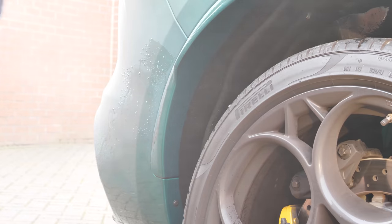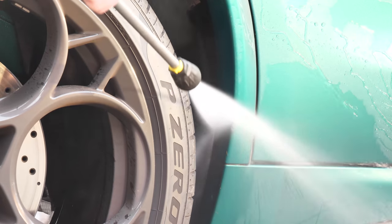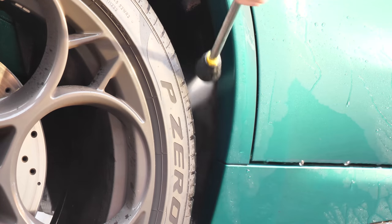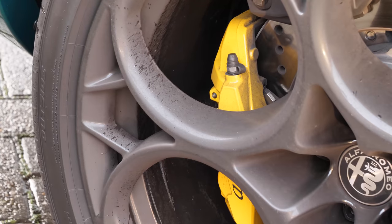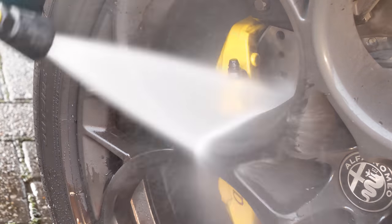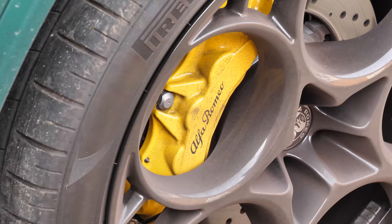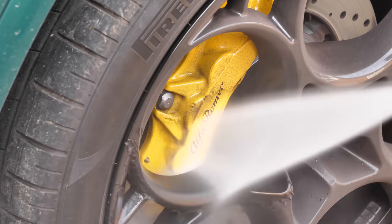I'm going to allow the wash footage to play through and then pick up again later before we look at the paint condition and do some polishing. And yes, we will be doing a clay bar decontamination. Even though it's a brand new car, you still can't be too sure whether there's fallout or contaminants bonded to the paint. Back in a bit.